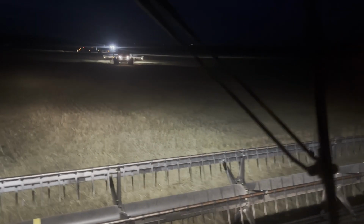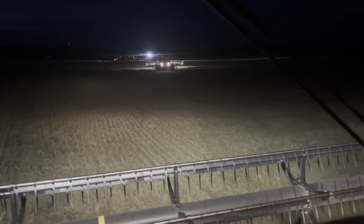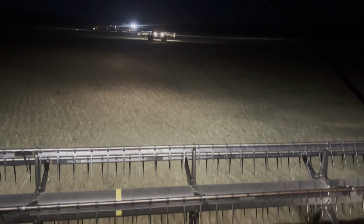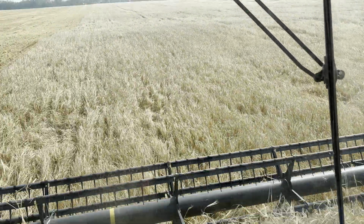Well, we got started. We got a good chunk, more than half of this field done, but we got to shut down. It's too tough. We only went till 9:15, but what do you do? So we'll come back, and we'll easily finish this tomorrow, and then we'll move on to the wheat. So for now, that's it for today. See you tomorrow. Well, it's next day now.